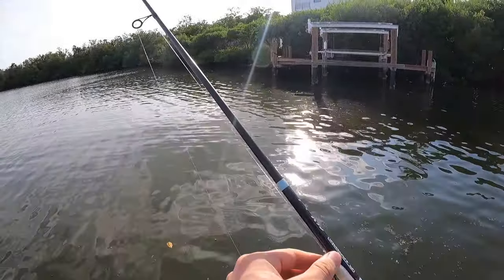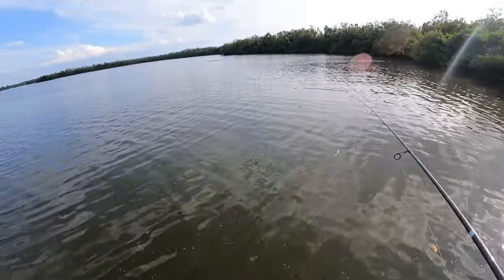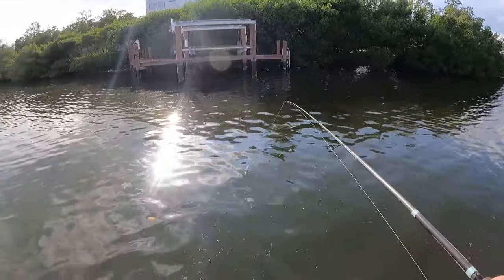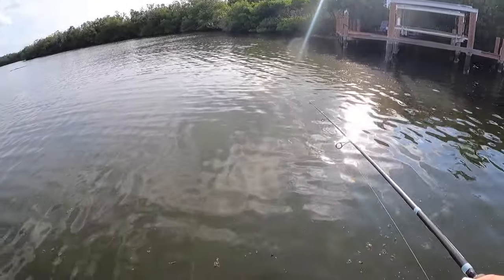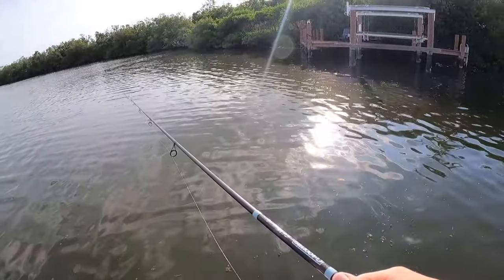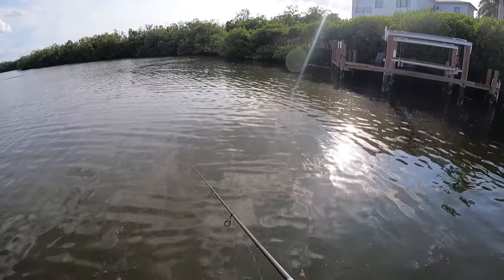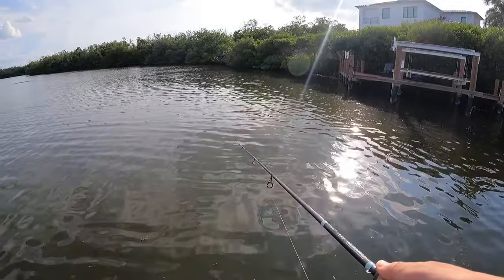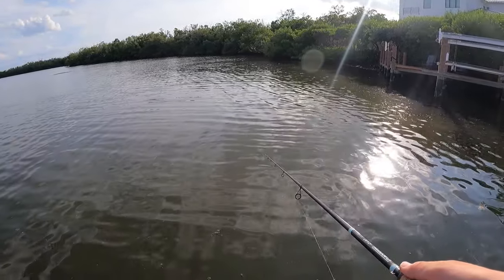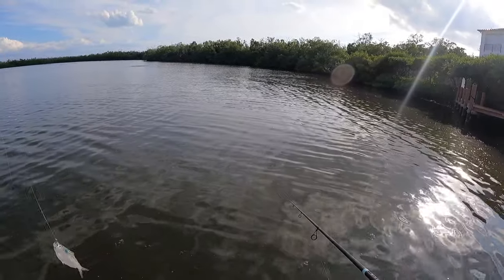All right, we've been moving around a little bit inshore. Finally stopped up in this little cove area with some oyster bars in this dock right here. I'm gonna start with the swim bait, but I might swap up. Supposedly there's some mangrove snapper around, so we'll see if we can get those on some pilchard chunks. I'm just gonna see what's up here. Going with the big dog. The big dog. That is a big dog.